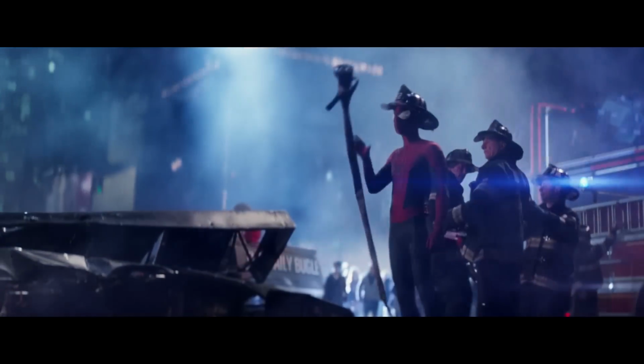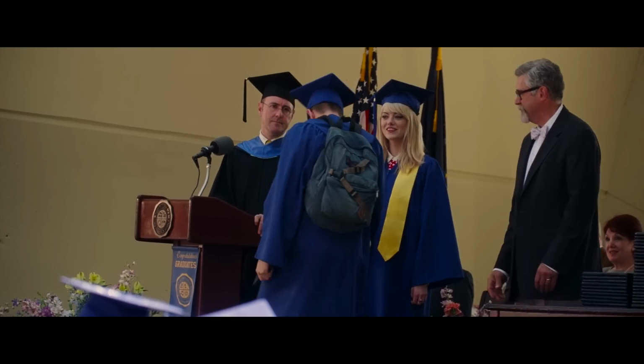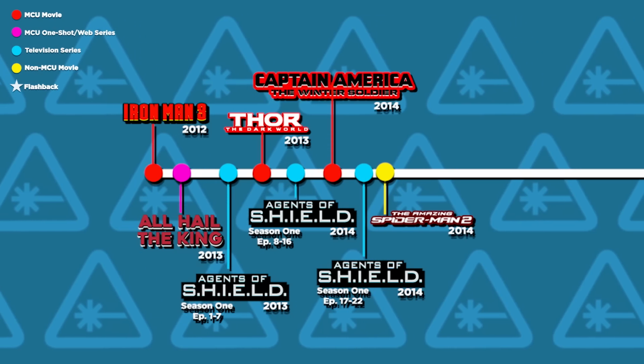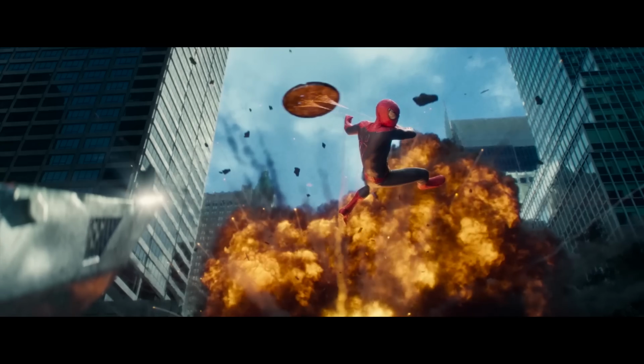Next, we're going to hop back over to another reality entirely and see what Peter Parker, played by Andrew Garfield, is up to as a senior graduating high school in The Amazing Spider-Man 2. He's been active as Spider-Man for 2 years now, and even though this is the last Sony Spider-Man film before we get to see Marvel Studios take a crack at the character, the events of this movie will pay off in a big way in Phase 4. You'll see. In the meantime, The Amazing Spider-Man 2 isn't streaming on Disney+, and at the time of this recording, it's on Starz. So check it out.